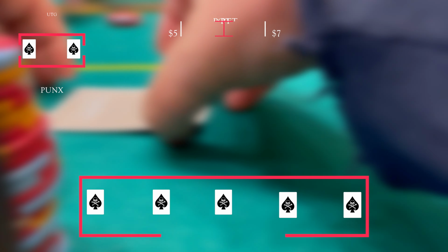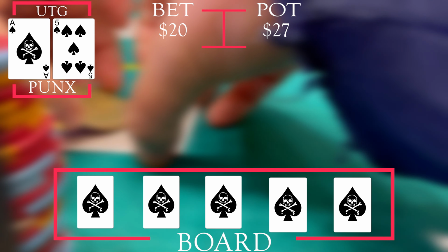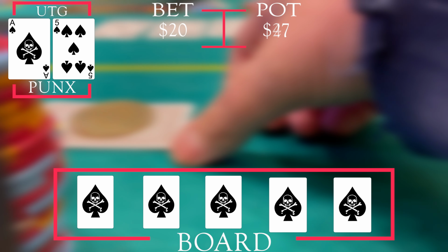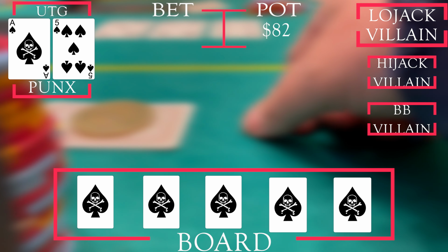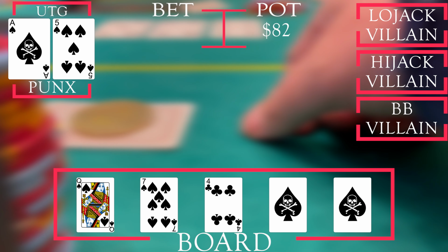Two or three orbits later, we are under the gun again, and we raise to $20 with ace-5 of spades. Vince from the earlier pocket queens hand calls from the low jack, and the hijack and big blind come along as well. The pot has $82 in it, and we see a flop of queen-7-4 with the queen and 7 of spades. We have the nut flush draw and a backdoor straight draw, but since we're out of position, I decide to check here when the big blind checks to me and see what develops.